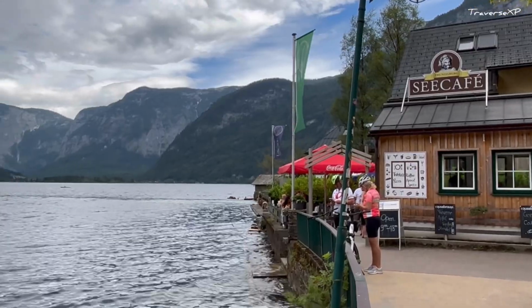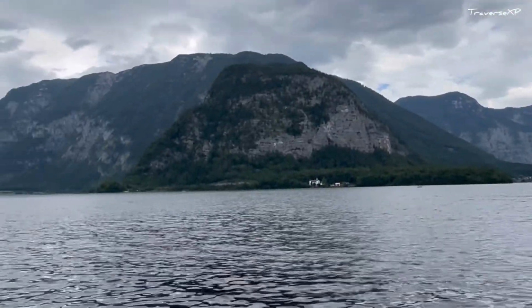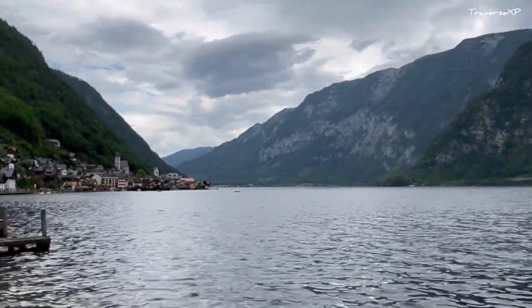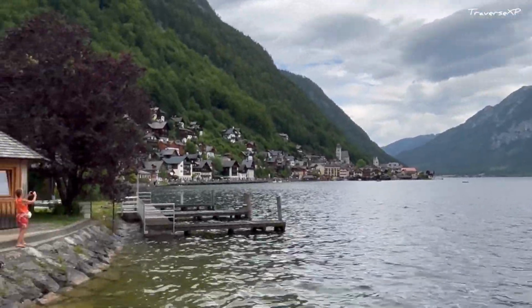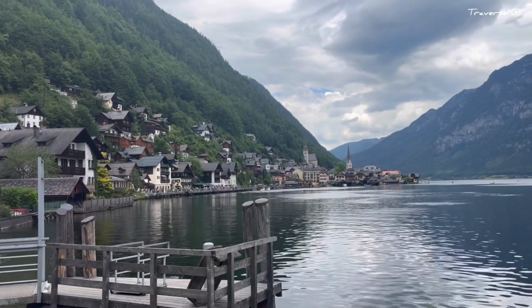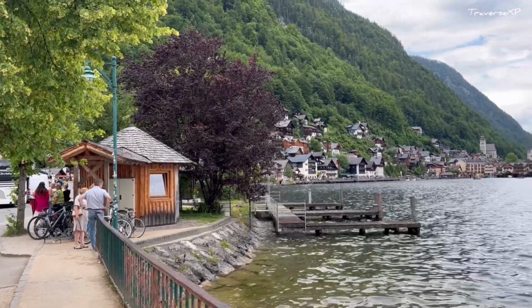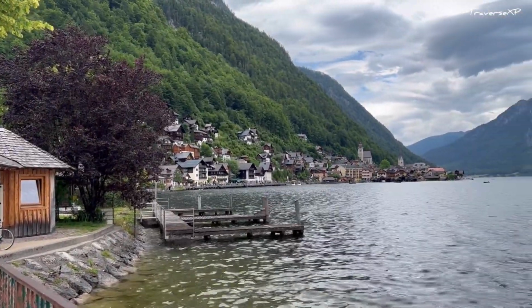Hallstatt is like a dream brought to life. The first thing that hits you is the lake, calm, clear, and reflecting the towering mountains like a mirror. Then you notice the houses. Charming wooden homes with colorful flowers spilling out of window boxes, adding bursts of color to the scene. The whole village feels like it's straight out of a fairy tale.